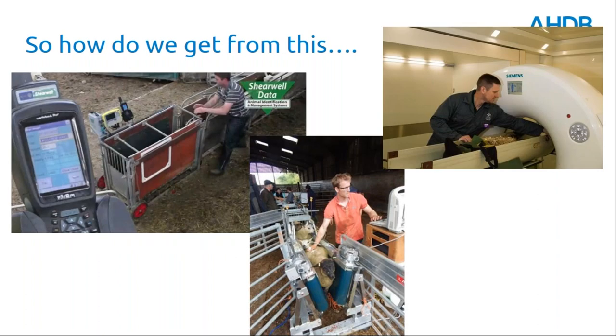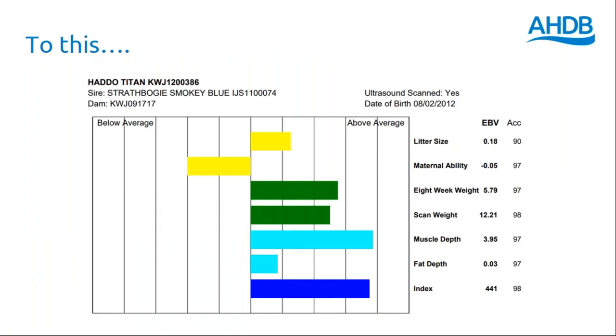So how do we get from all this information that's being collected? So in the top left, you've got the lamb has been weighed. In the middle, you've got the ultrasound scanner there. And on the right-hand side, you've got the CT scanner and the lamb going into there. How do we get from all that information to this chart here, which is essentially a basic form of EBVs that you'd be expecting to see at sales?